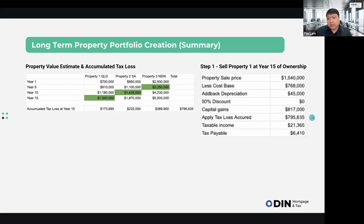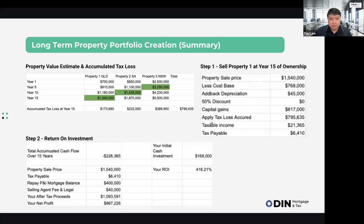But because of these losses that you have accumulated over the last 15 years, they would now be used to offset the income. So instead of paying tax on the $817,000 of profit, you now only pay tax on 21,000 after utilizing all the losses that you have. You only pay tax of $6,000 to the tax office.